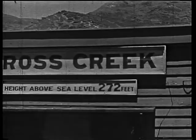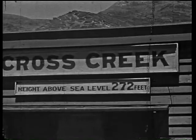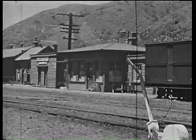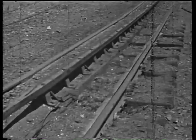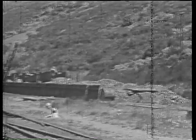At the foot of the incline, the whole operation was repeated, and travellers continued their journey, for Cross Creek existed only to service the incline. Like Summit, the only way into the creek for many years was by rail, and passers-by wondered how anyone would be mad enough to want to live and work here anyway.